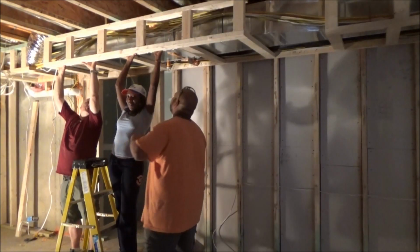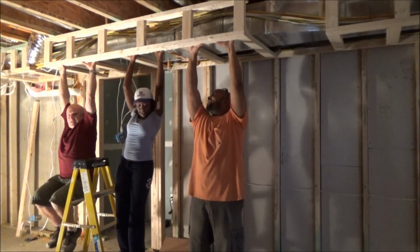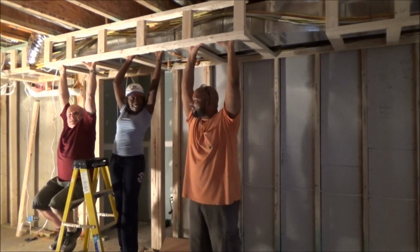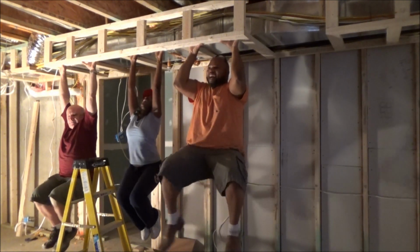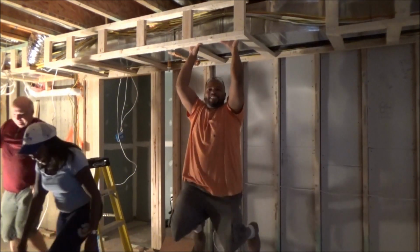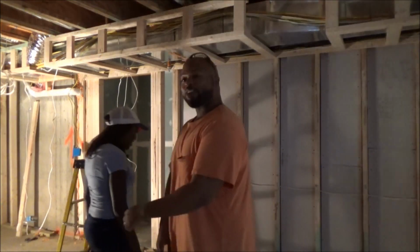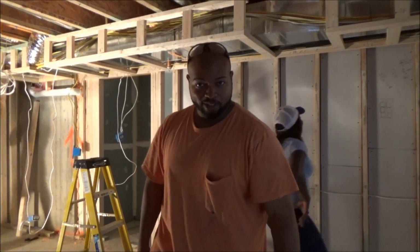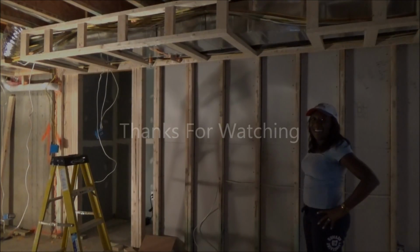Alright, so people want to know, will this hold 3 layers of drywall? Alright, Will, let's go. Come on, let's find out. 3, 2, 1. Yeah! So it can hold 3 people. Wow, that is serious. So it can clearly hold 3 layers of drywall. Amazing. Just amazing. Test has been passed.